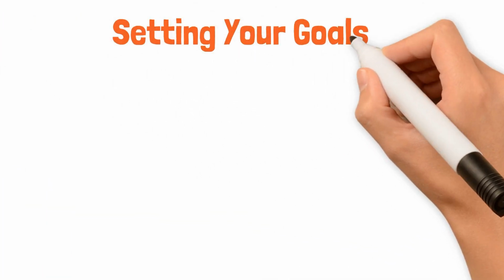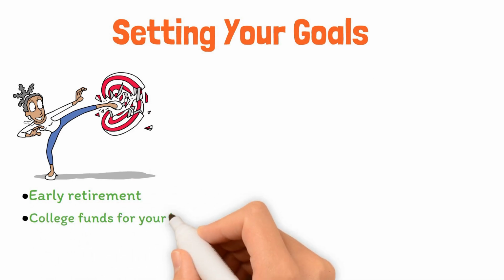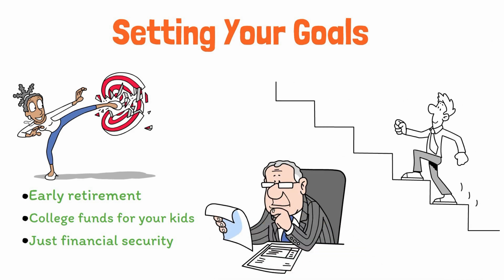Setting your goals. Your goals might be different. Maybe it's early retirement, college funds for your kids, or just financial security. Whatever it is, define it clearly. This clarity will be your driving force.